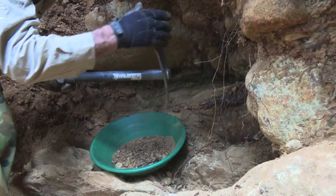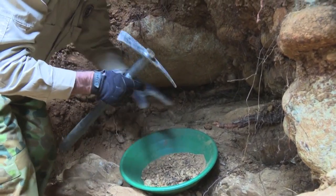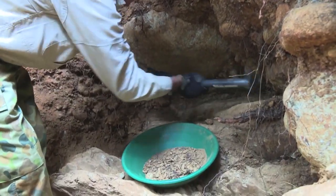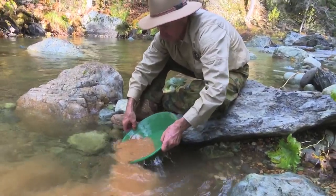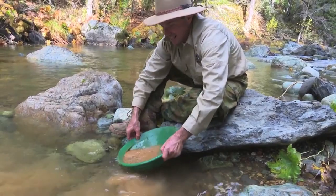We're just getting a sample here on an old deep lead. It's an old creek bank here, or part of the current system that's now above ground. So here's the bedrock. I'm just getting a sample above the bedrock. I might get some nice flakes of gold out of this. Yeah, red dirt coming out of this stuff. Nice red dirt coming out of it. Mud.